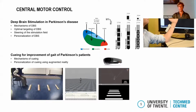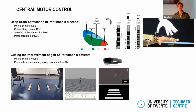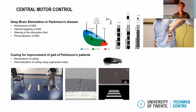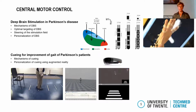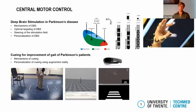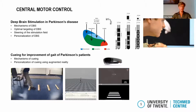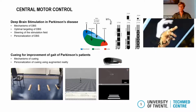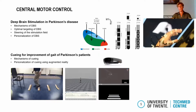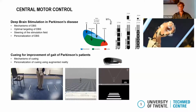So in this short video, you see a patient walking on a floor at which thin stripes or broader bars are located. And so the cueing consists of patterns like the zebra crossing patterns. It can also be an auditory pattern. So a metronome pattern can also be very helpful for these patients to walk better. So also in this case, well, what's the mechanism of freezing?